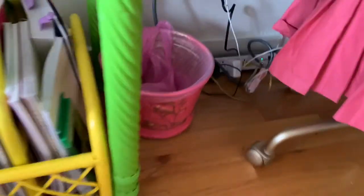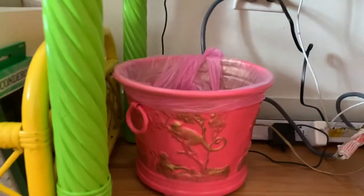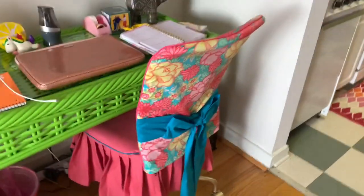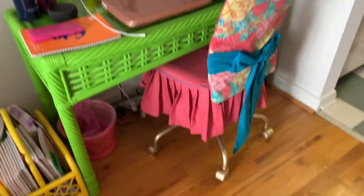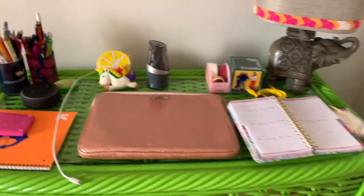And then we got this trash can. It is a cute little monkey trash can, so we painted it pink and gold to match the pink and gold chair over here. Again, we spray painted this. This was my old chair that I had in my room. We got it from IKEA when I was 10. So we just spray painted it, made a little fabric covering for it, and tied a bow around it.